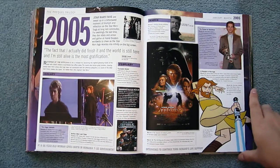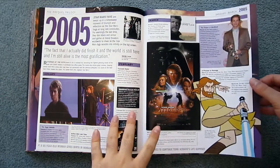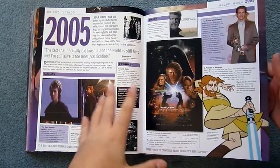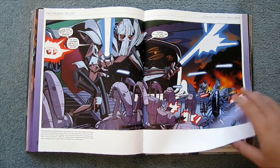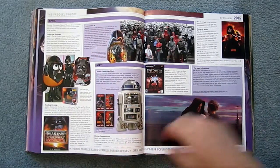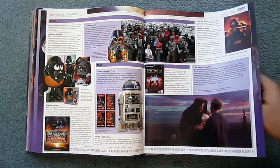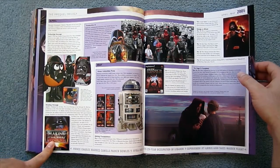I mean, if you are in any way a fan of this franchise, if you're the fan who has everything, this is really going to be a treat. This is definitely the book to get. The making of Revenge of the Sith.